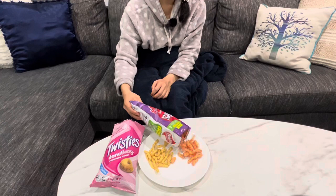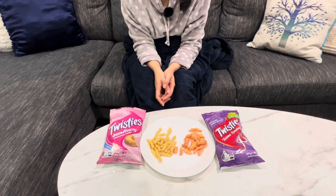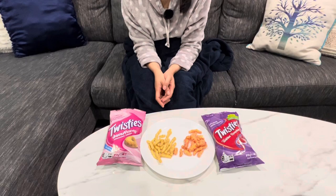Okay. So these are $2.70 a packet full price. Same price as normal Twisties, except you only get 80 gram packets with these collab ones. And you get 90 grams in a normal Twisties pack. Cheers.